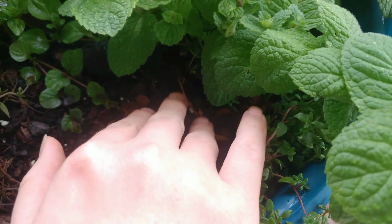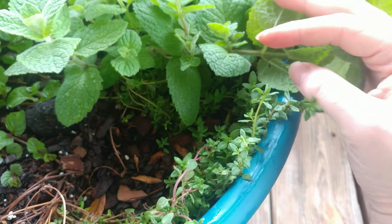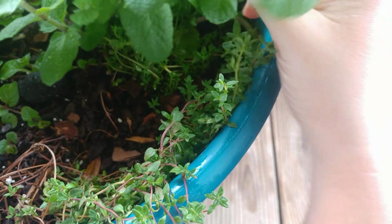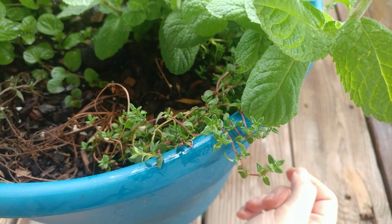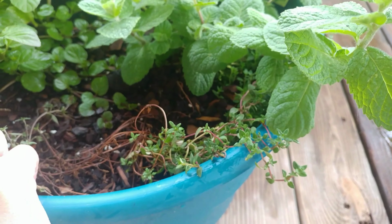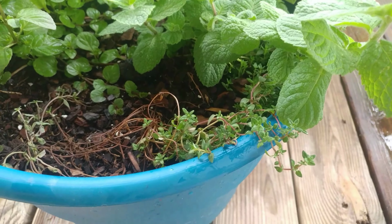You can see where I actually buried it right here and then moved all of the different stems around and covered them so that they would root along the stem and come back bushier. But you can see how many little plants there are, and there was easily 10 times as much plant for half the price. So I wouldn't buy them in the garden center if I were you. Get them from the produce section.